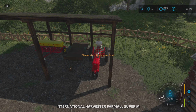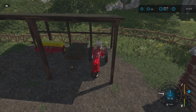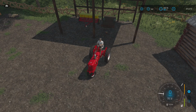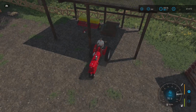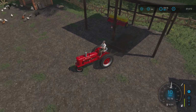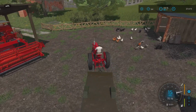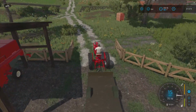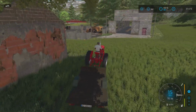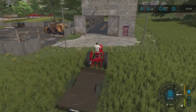Right, let's grab the tractor. We're going to need to configure the trailer over as well. Yeah, I knew that was going to happen. Just knew it. Typical. Always gives you a month, doesn't it? And then it's never quite right. I'm going to take a shortcut across their grass field. They don't mind at all.